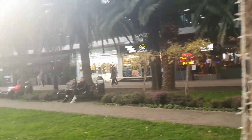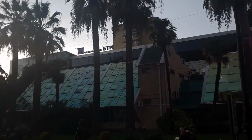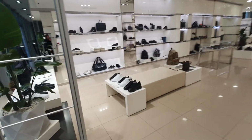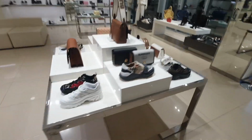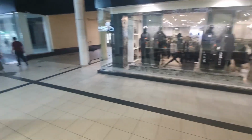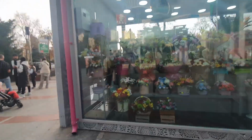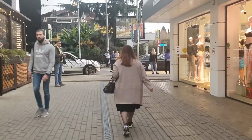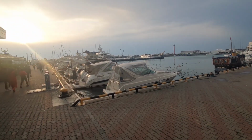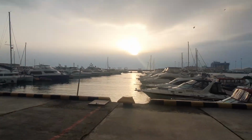Railway station, Sochi. It's the 30th of November. Oh no. 18 degrees, feels like summer. Just a little sneak peek. Seaport, Sochi. That's an old seaport. The new one is over there.